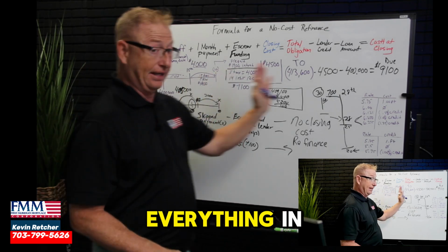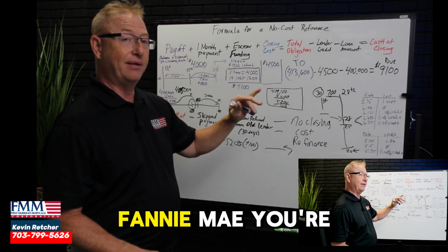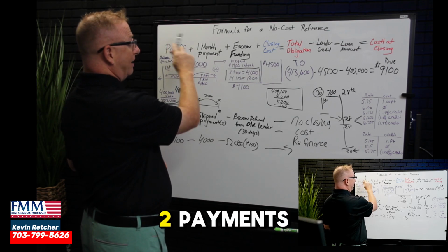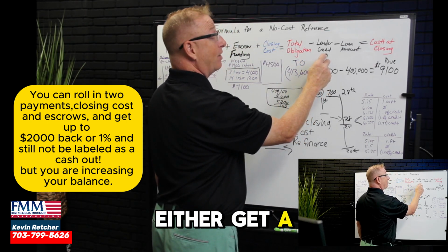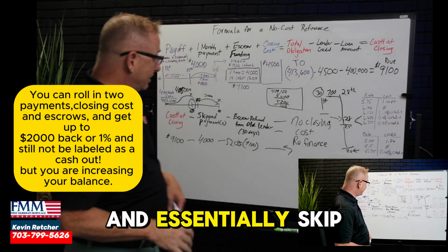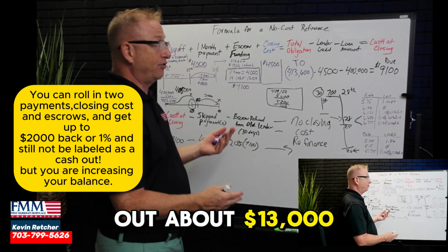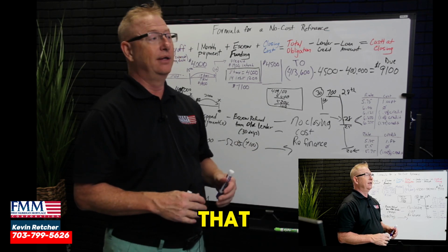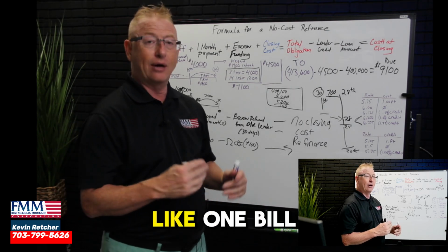So on a refinance, unless you're trying to get cash out, and here's the thing, the lender allows you to roll everything in. On Freddie Mac loans, you're allowed up to 1% of your loan amount cash back. Fannie Mae, you're only allowed $2,000. So you could actually roll in 2 payments, escrows, closing cost, either get a credit or not get a credit, and roll that all in and essentially skip 2 payments, get escrows back, and you would actually be pulling out about $14,000 and it not be considered a cash out. Now, who would want to do that? Let's say you have a bill that's been nagging you that you just want to get paid off, and it's a way to kind of throw in like one bill, okay?